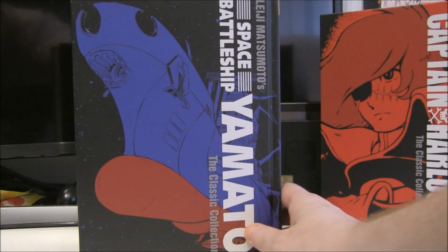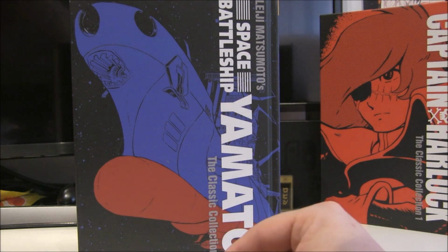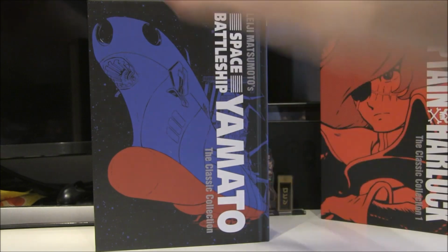Next up, we have this one that I revealed a few months ago. In fact, it might have been the very first manga haul that I did. Space Battleship Yamato. I've never read it.